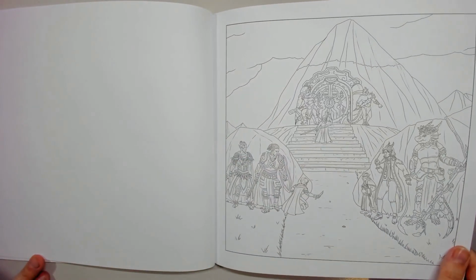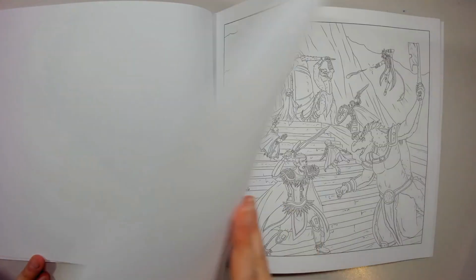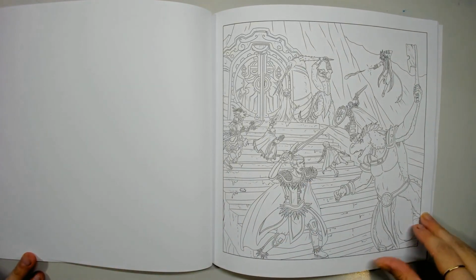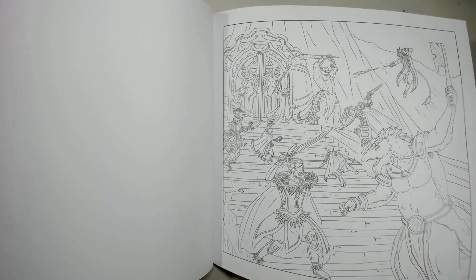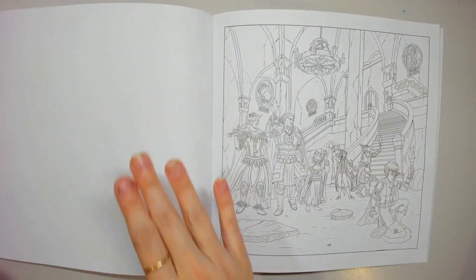Oh, it looks like we've got into a vault. I like the fact that that character is one-armed as well. It's cool. I haven't played a one-armed character. I've played a number of wheelchair characters, but I think a one-armed character could be an interesting concept. I like playing characters that have a little bit of a limitation.